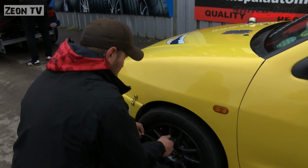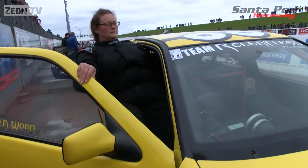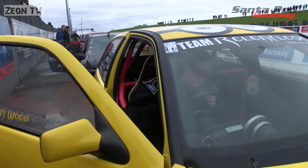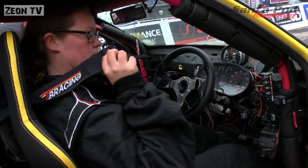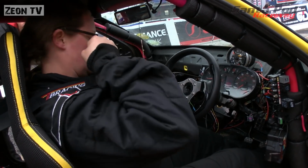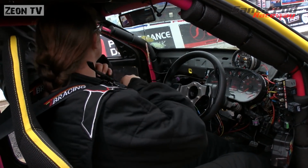And back in the staging lane, there's always a lot of preparations to do before each run. Well, we run on the slicks, so we have to obviously check the tyre pressures. We run on about 8-9 psi tyre pressure. The nitrous bottle obviously has to be warmed up. Yeah, there's quite a few checks. Make sure obviously all your hoses and everything are pretty tight.